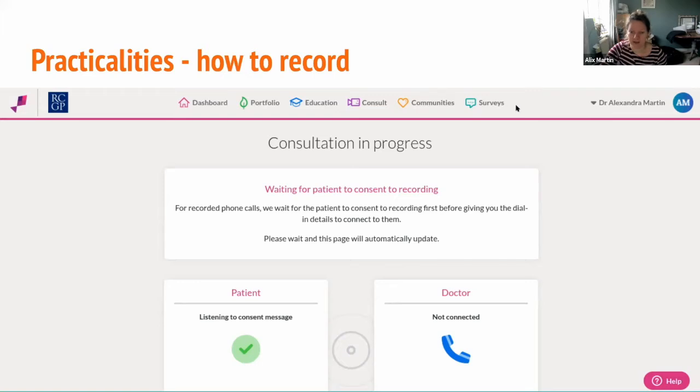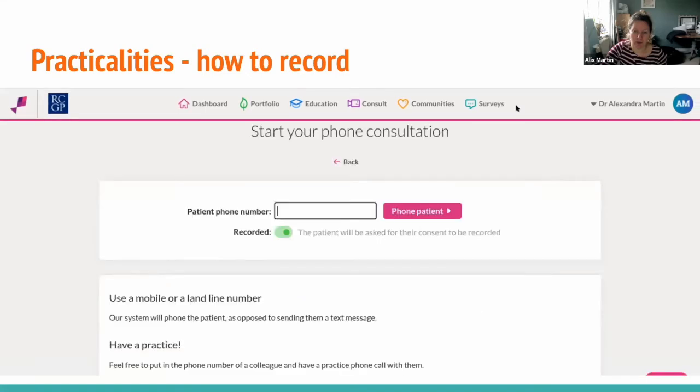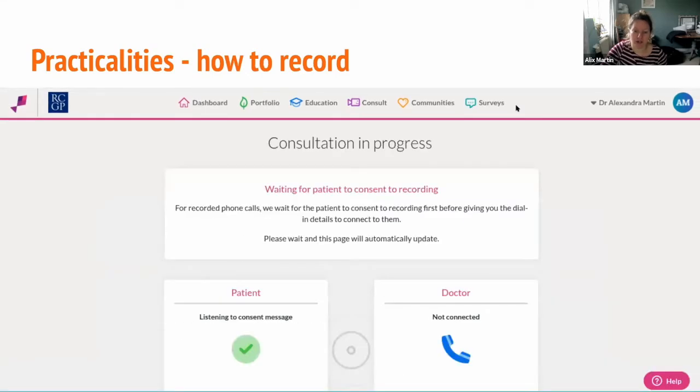Once you've done this, if they consent, then it will give you a phone number to call, which you can call off any phone, and then a code. Once you've entered that code, it will connect you. And then from that point on, it's recording. It will show connected when you are actually connected, so you'll know, but you'll be able to hear that you're connected. It's really obvious.